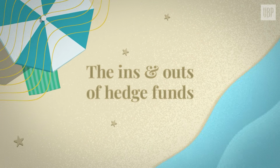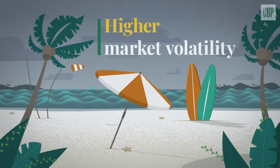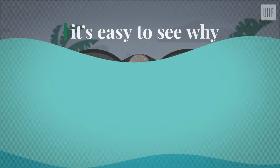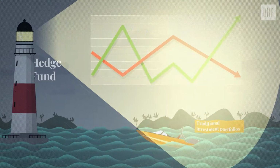The ins and outs of hedge funds. Investors have enjoyed calm waters for many years, but they're now facing potentially higher market volatility. Given the global, economic and geopolitical situation, it's easy to see why. Traditional investment portfolios may be challenged by choppy financial waters, which is where hedge funds come in.